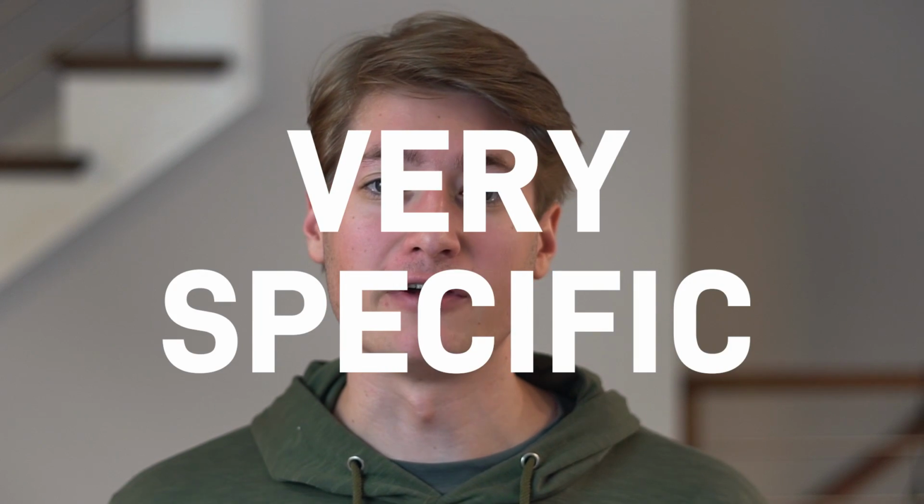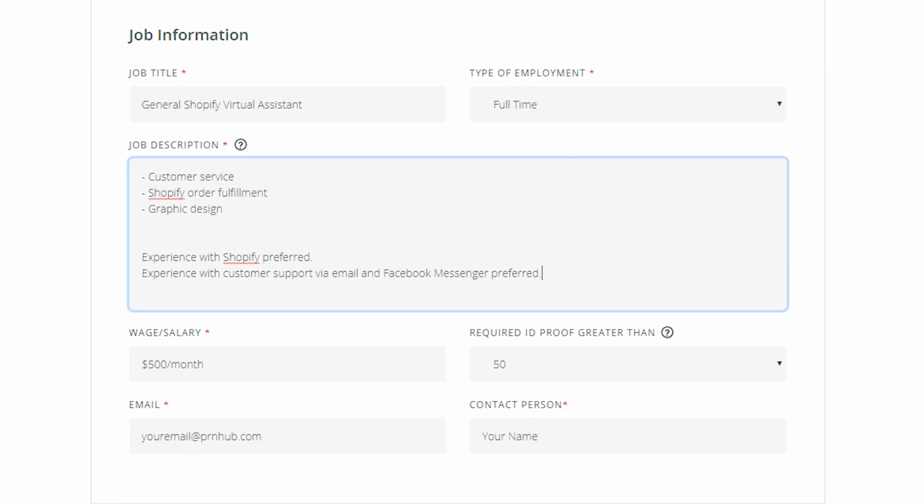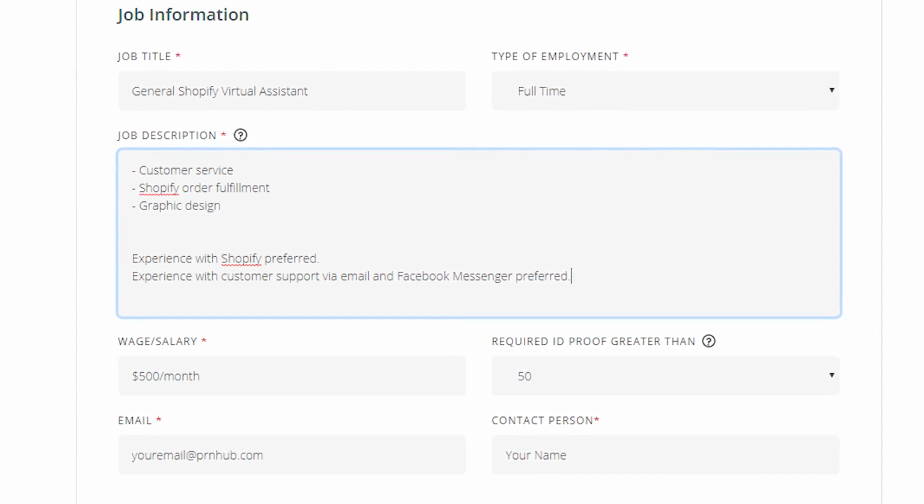In your job posting, there's a few things you want to do. First, you want to be very specific in the tasks that you need to outsource. Customer service, Shopify order fulfillment, graphic design. Tell people exactly what skills you're looking for and exactly what you need done. For example, if I'm just looking for a general VA to do customer service and fulfill orders on a Shopify store, I'm going to say that experience with Shopify is definitely preferred. I'm going to say experience with customer service via email or Facebook messages is definitely preferred. Things like that. You really don't have to overthink it. You can just make a very simple listing.